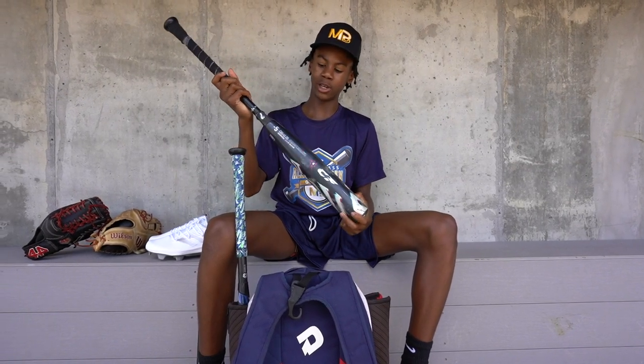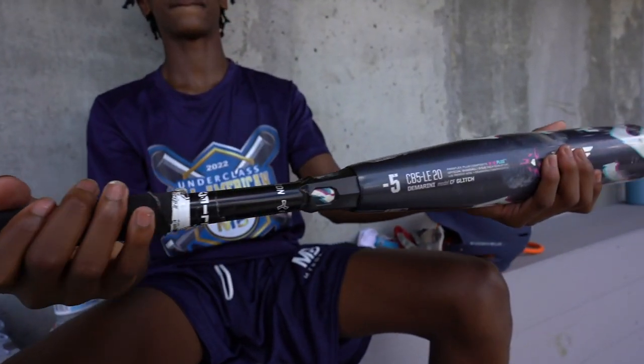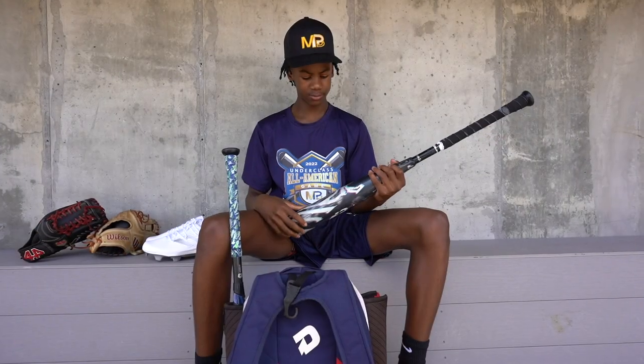This is my DeMarini Glitch 31 drop 5. I've been using this all season. I love the barrel. It's a pretty balanced bat, and yeah, I use a bump grip, my favorite grip, pretty comfortable.